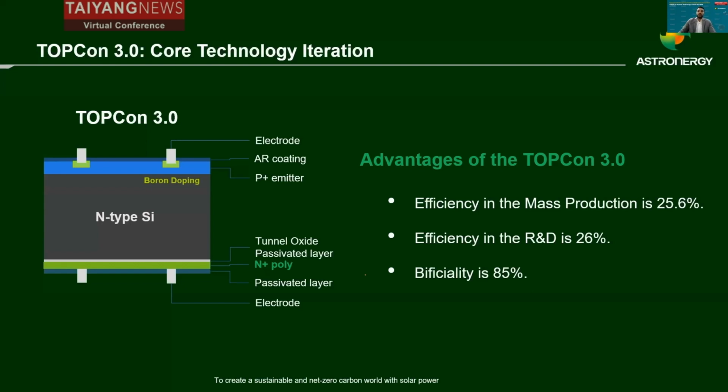Also, thanks to the tunneling oxide, we are using a very thin layer within a thickness range of 1 up to 1.5 nanometers that allows majority carriers, or electrons, to pass through. Also, thanks to the passivated contacts, the metal contacts and the bulk are isolated by the N plus layers. So thanks to that, we minimize the contact recombination.